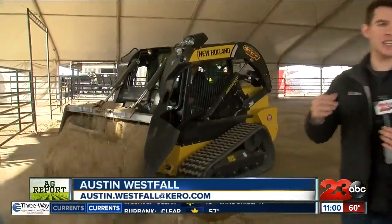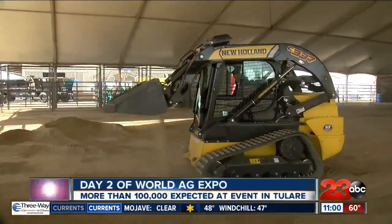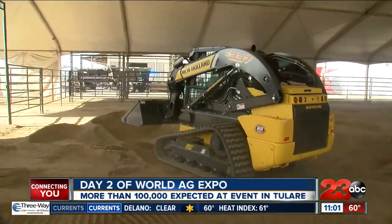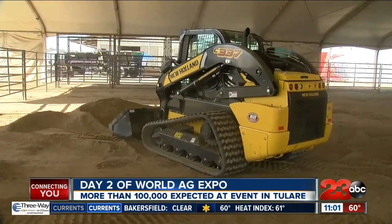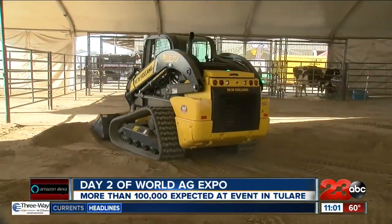Right behind me is a compact track loader. It's one of many new technologies that's being shown off here at World Ag Expo 2020. As you can see, it's getting pretty good traction here. It's picking up dirt. It's got those 2 tracks on the side of it. It's picking up large amounts of dirt, picking it up in one pile, putting it in another.